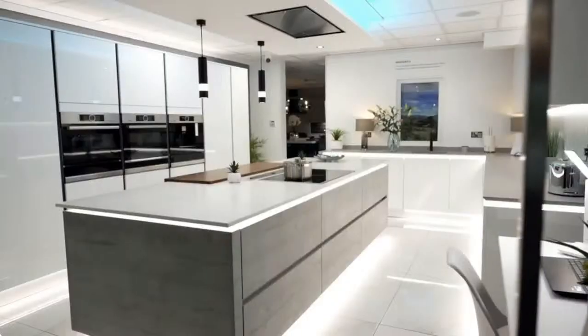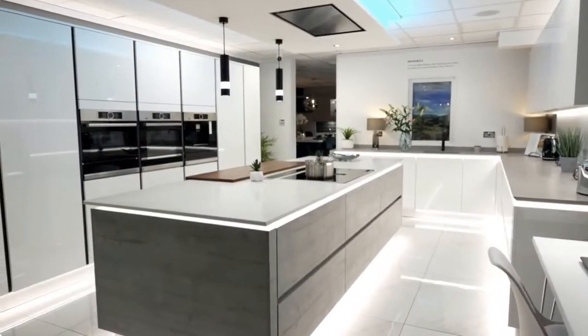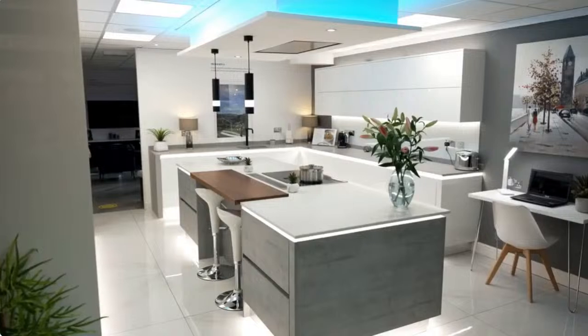It's functional. You know, it's not a designer kitchen where you're not allowed in and you can't touch and feel or whatever. You only have to look at the display behind me. It's absolutely stunning. It's jaw-dropping.